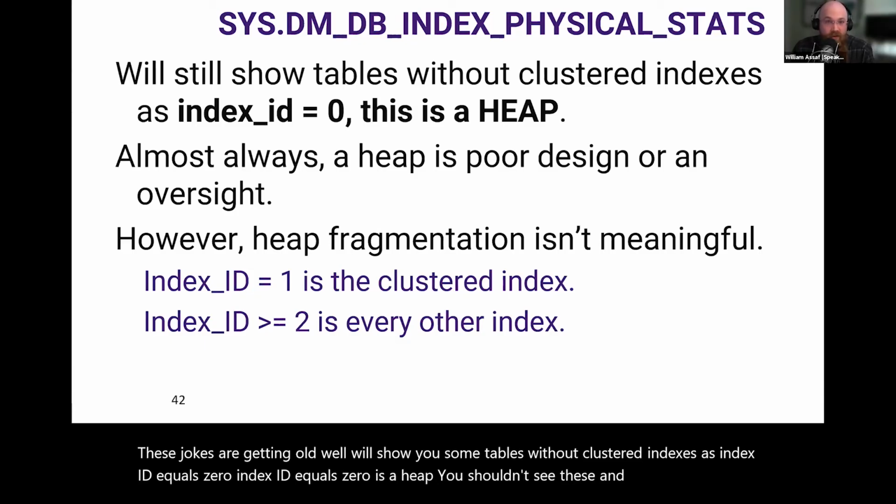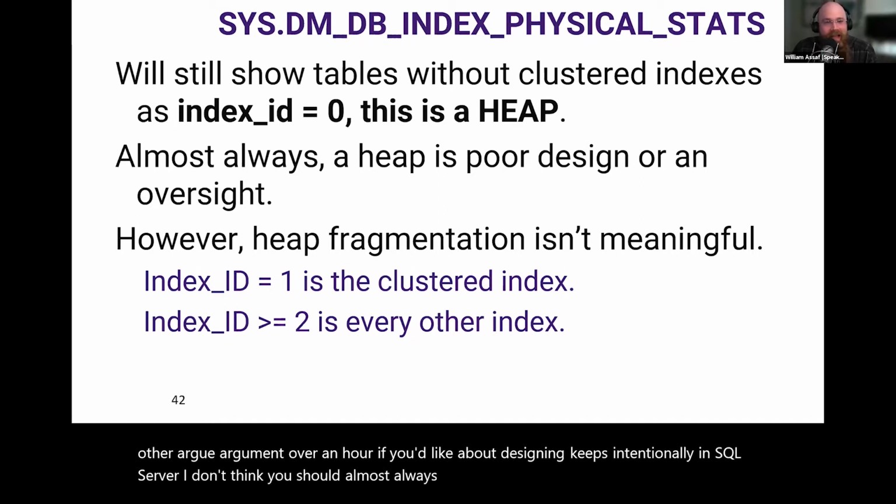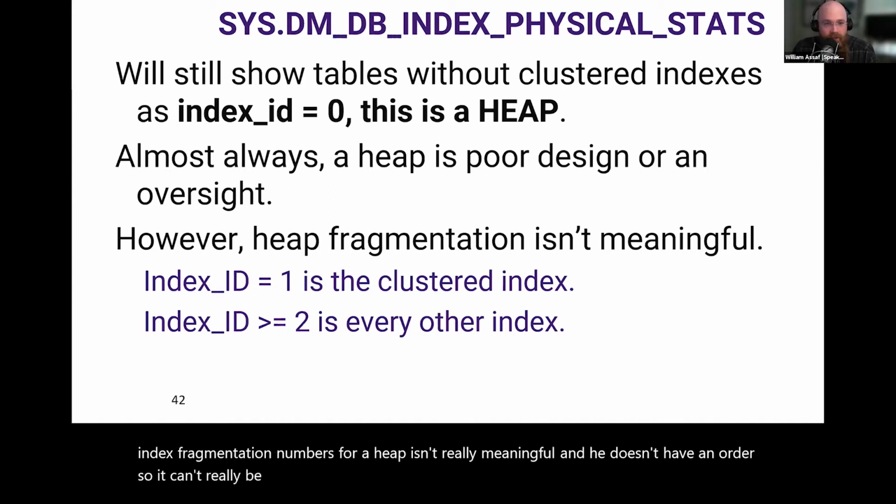We can have a whole other argument over an hour if you'd like about designing heaps intentionally in SQL Server. I don't think you should. Almost always, a heap is a poor design or an oversight. However, index fragmentation numbers for a heap aren't really meaningful. A heap doesn't have an order, so it can't really be defragmented in a meaningful or helpful way.